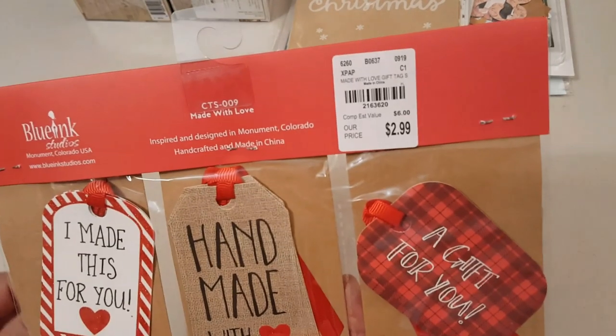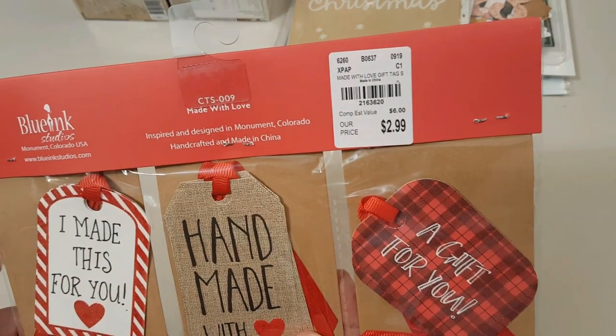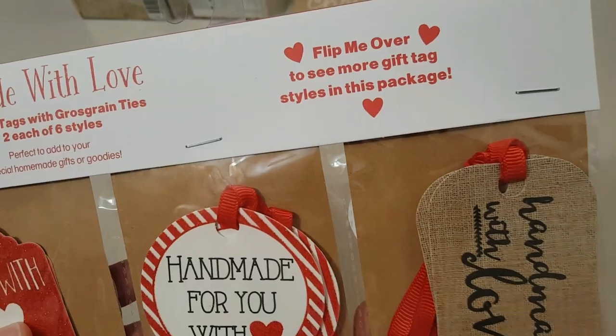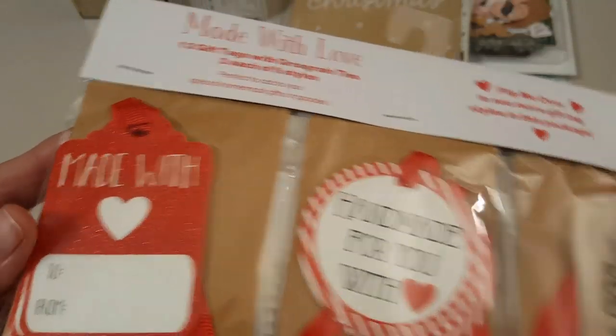I got these. These are just tags. Blue Ink Studio, $2.99. And there are 12 in here, 2 of each.